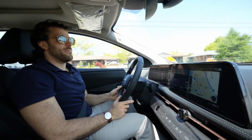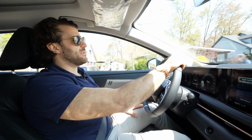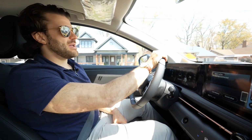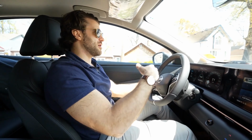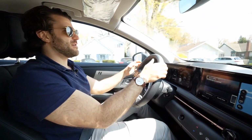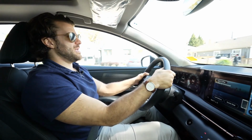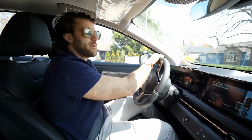My only beef, I'd like to see a little bit more technology in this. Like, there is a lot of technology, but like the Teslas and like even the Kia EV6, it had like the blind spot cameras when you turn, your right turn camera, your left turn camera. I'd like to see Nissan kind of push the needle and add some technology like that. But overall, I'm pretty impressed with this.